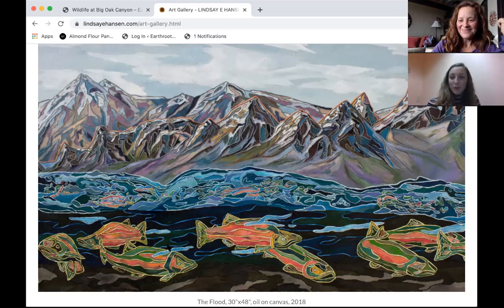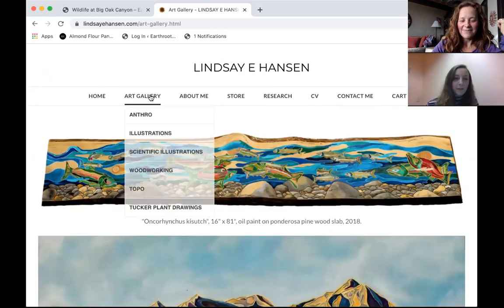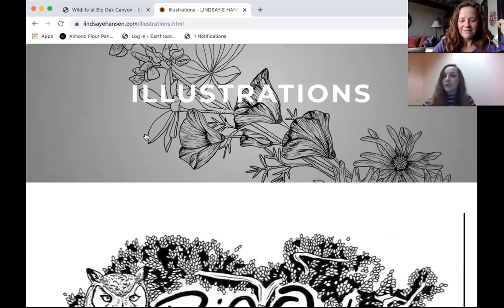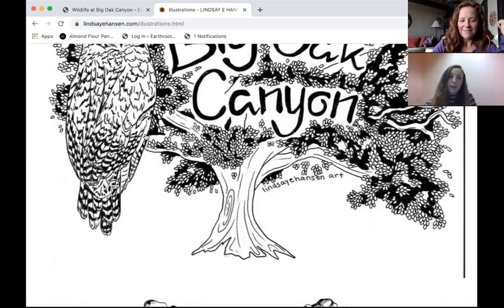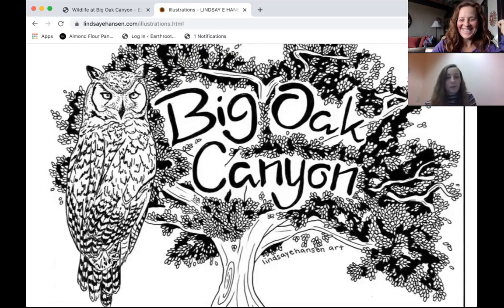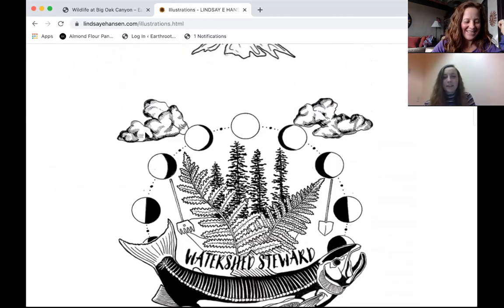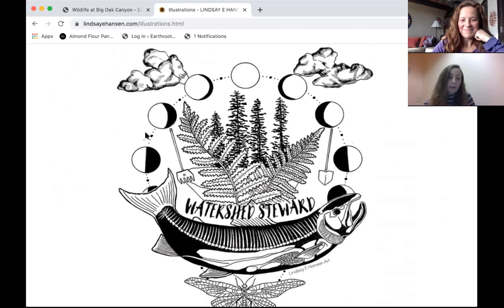Sure. If you scroll up to the top of the website, and you go to art gallery, and click on illustrations, there is a collection of some illustrations that I've made for Earthroots and for other organizations. This first one that you're seeing here is the one I made for Big Oak with the owl in the live oak tree. I love it. Thank you. And the next few I created for my previous position.